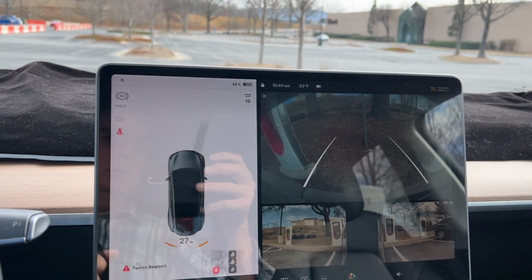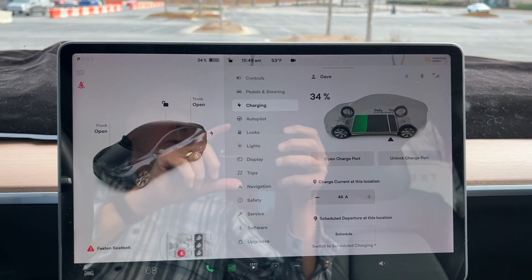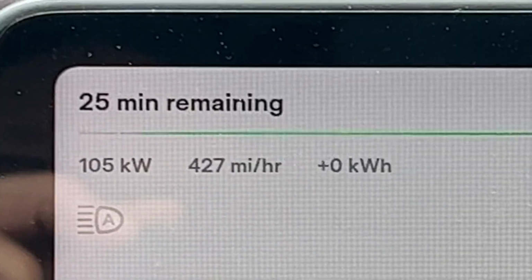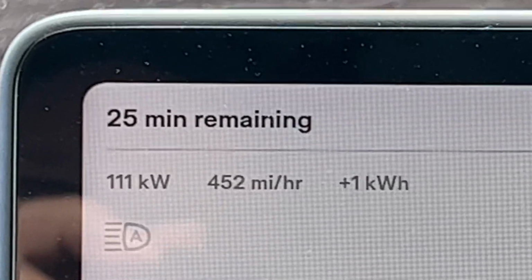All right, well, let's get hooked up here. Let's see what our arrival is. Looks like we arrived with 34%, so we'll top it up here. Kind of a high state of charge, but 107 or 8. Probably get a little higher here.